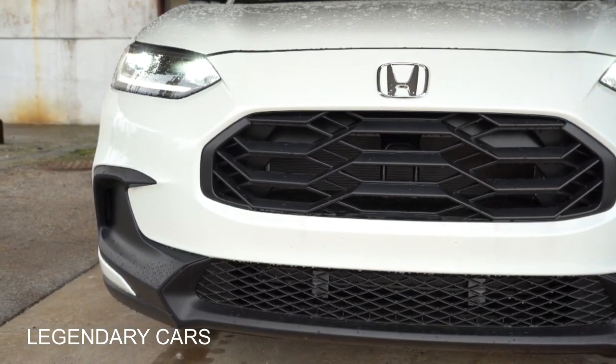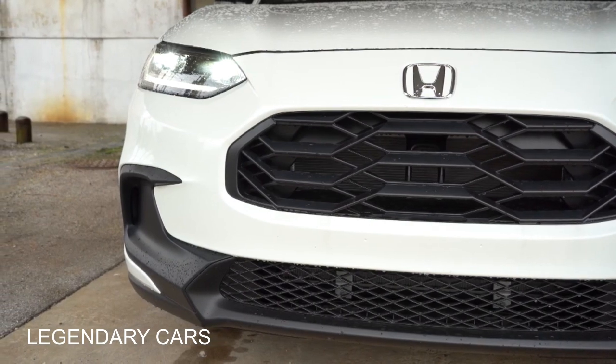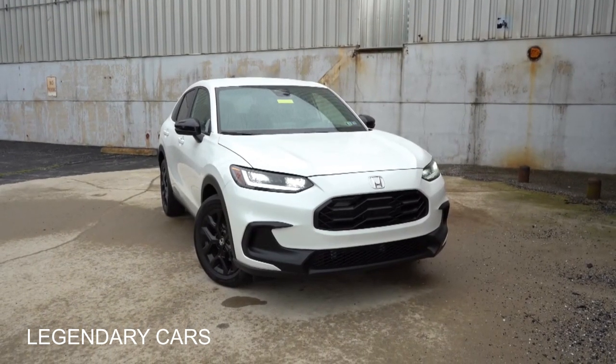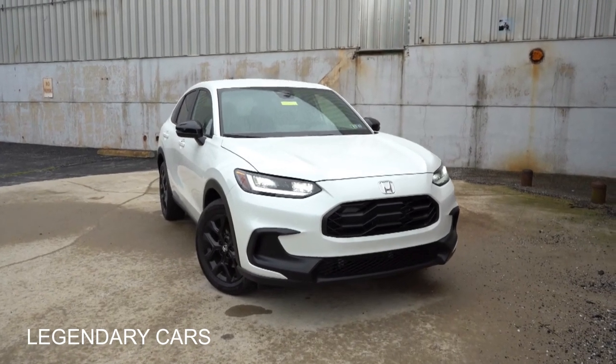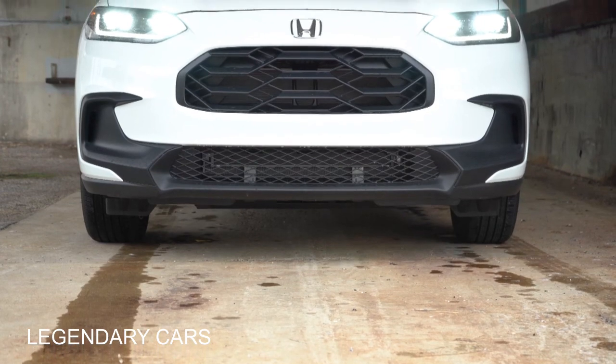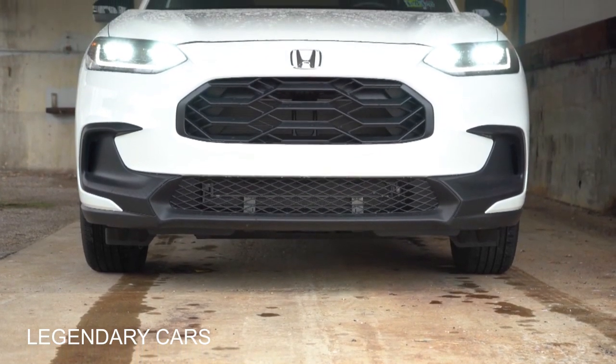Automatic high beams also coming standard for all trim levels across the board. I love that, meaning when you have your high beams on at night and it senses a vehicle coming in the opposite direction, it's going to automatically dim those back to low beams. Then when that vehicle is gone, it's automatically going to bump that back up then to high beams. So little convenience feature there for you.